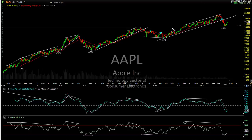It also broke, as you can see, a very well-defined primary uptrend line that comes off the early 2016 lows, had a lot of reactions. It was very clear. We had divergent high. So a lot of check boxes that say this trend indicator is bearish, as it was here. This is when you don't want to be in Apple. You don't want to be in Apple when that PPO signal line, the 9 EMA, is below zero. It's telling you the trend is bearish. Be out.